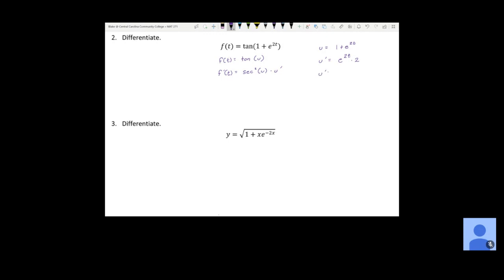So our u prime is really 2e to the 2t. If that had just been e to the t, then it would have just been e to the t, right? But in this case, because it's a 2t, we have to make sure we multiply by that derivative, which is a 2. Any questions about how I got that derivative?